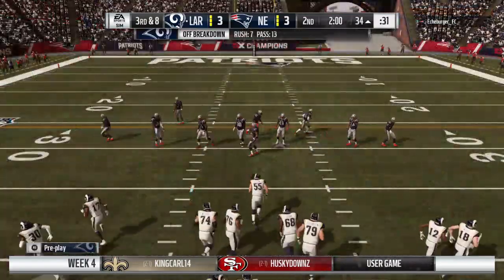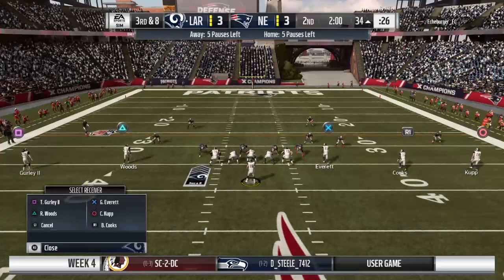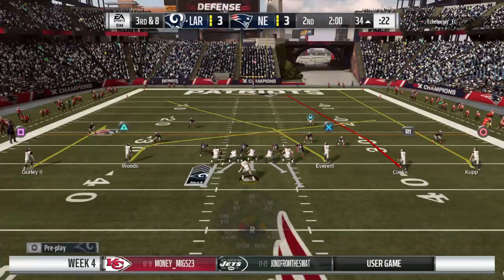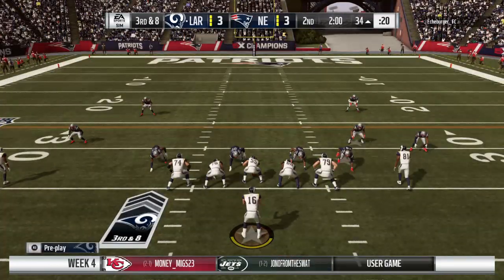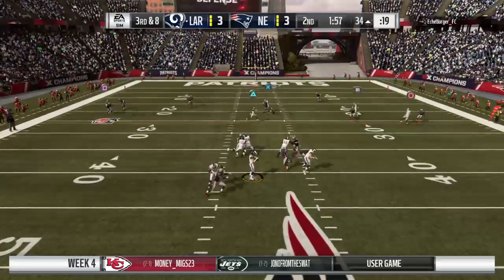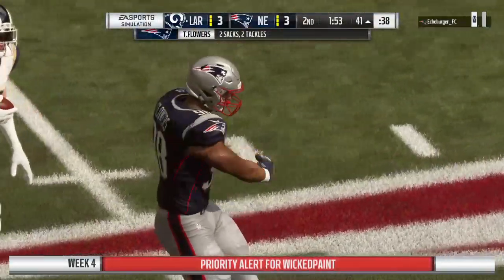The Rams on 3rd down. Just 1 for 3 thus far. This is 3rd and 8. Out of the gun. Gone. Nowhere to escape, and he goes down.